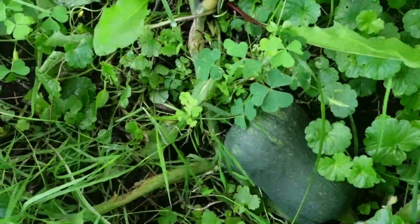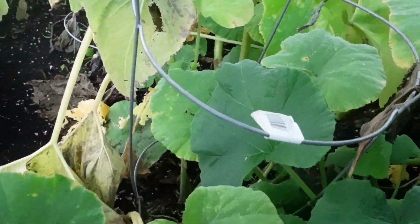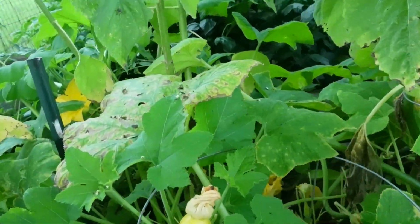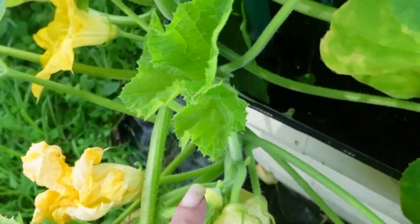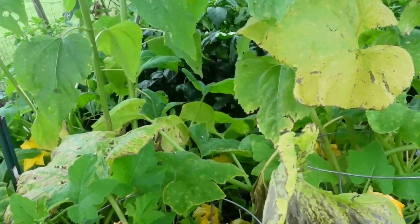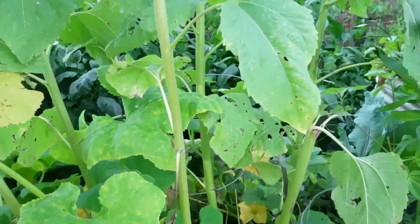Got a bunch of squash. Oh, and here. I got a lot of the squash, which makes me very, very happy because it is a winter squash, so it does store well. Here is some more patty pans. And some more here. And I did that video on cutting out the male flowers. I don't know. It might have helped a little, but I still ended up with a lot of male flowers.